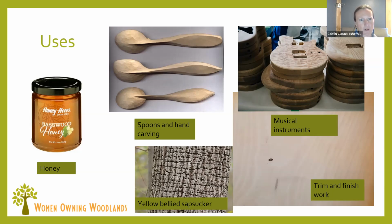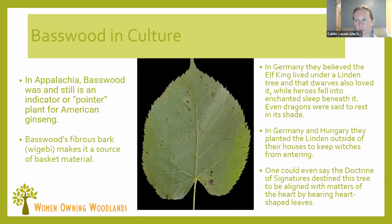And then basswood in culture, it was and really still is what they call a pointer plant for American ginseng. So where you would find American ginseng growing is around maidenhair fern and black cohosh, and then in sites where there's basswood. So rich calcium sites, that's where you would find ginseng. The fibrous bark apparently is also a source of basket material for the Abenaki.